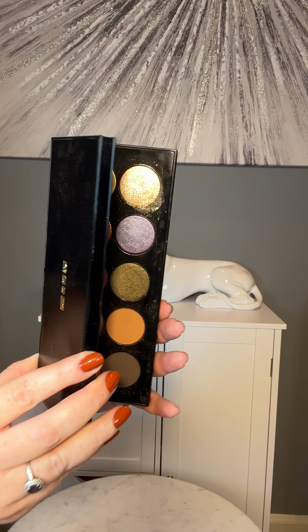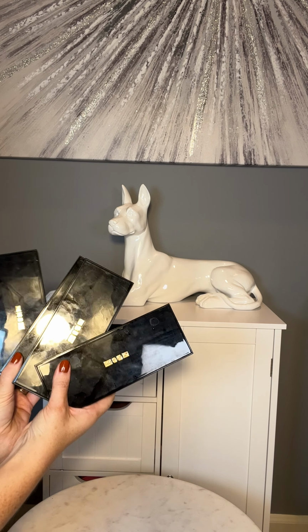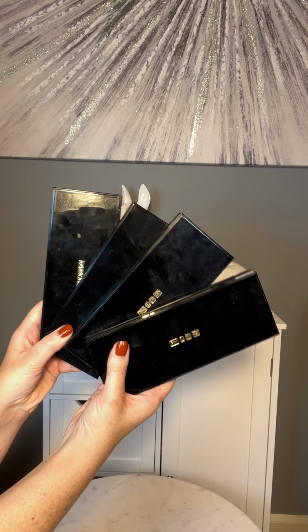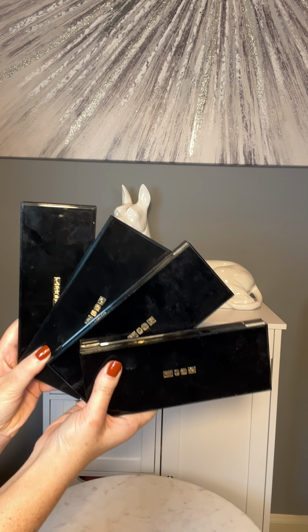Honestly, I love all of the Pat McGrath Mothership palettes. They're all really, really good. They're expensive. Like I said, get them on the Sephora savings event sale. Get them on the Pat McGrath website. Save yourself some cash and get the one you feel like you will use the most.